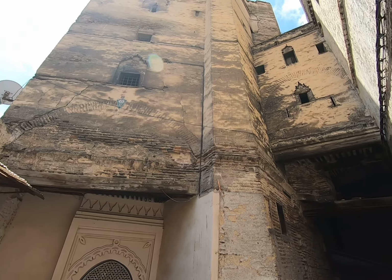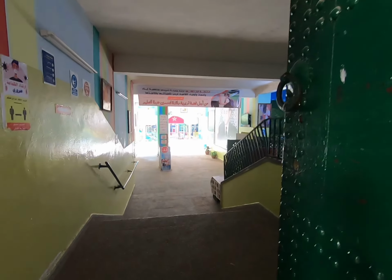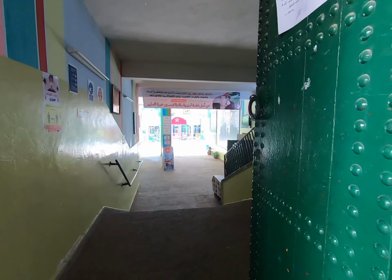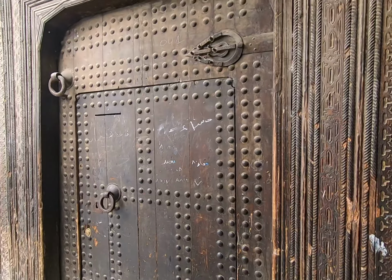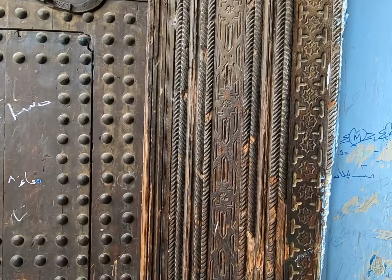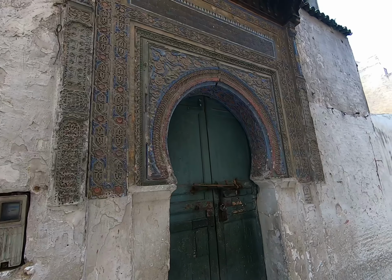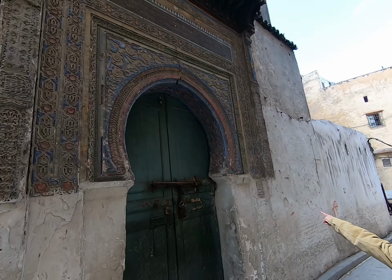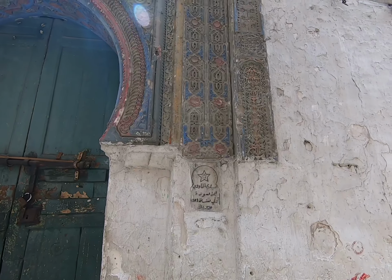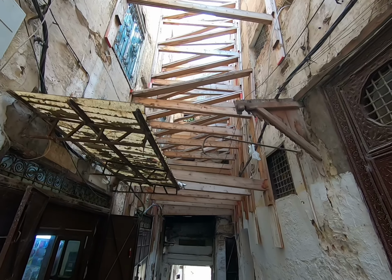Wow. 1,008 years old. This is the school for the little children. It's a very old building. This is old houses. Very old design. This mosque is from 1249. Structural work to stop the buildings from falling in on each other.